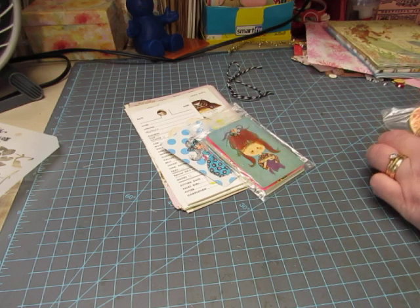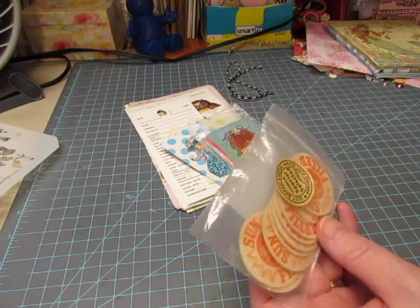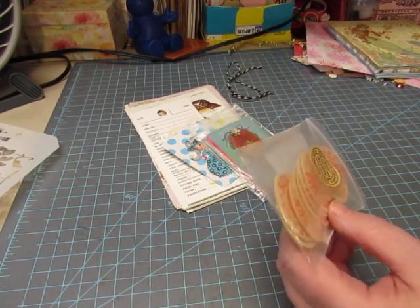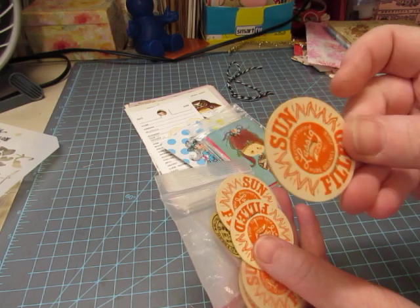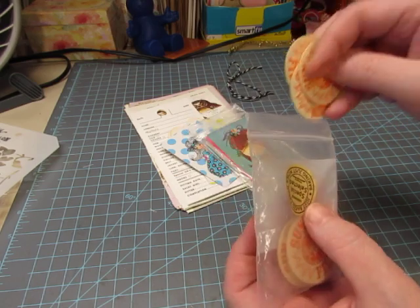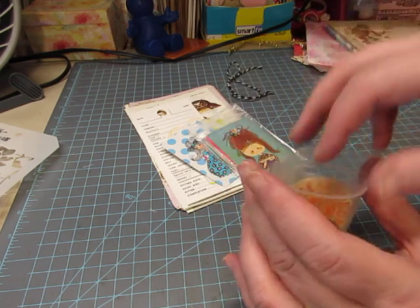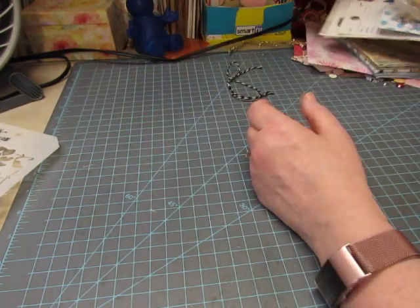And then the last thing I got from her was a set of 12 orange juice bottle caps. No, 10. 10 orange juice bottle caps. You can select the number that you want, and I selected 10. So that's what I got from Etsy in the last few months.